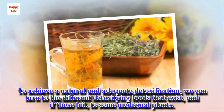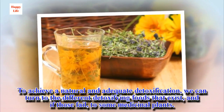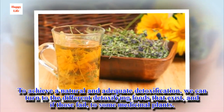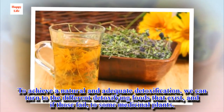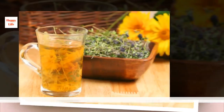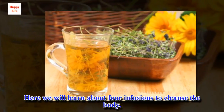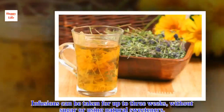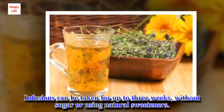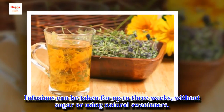To achieve a natural and adequate detoxification, we can turn to the different detoxifying foods that exist, and if those fail, to some medicinal plants. Here we will learn about 4 infusions to cleanse the body. Infusions can be taken for up to 3 weeks, without sugar or using natural sweeteners.